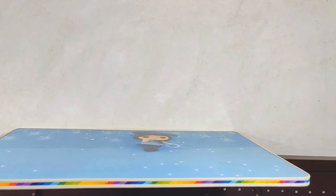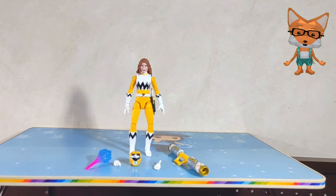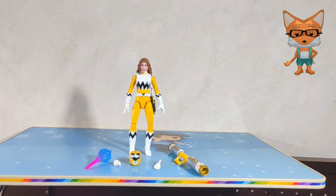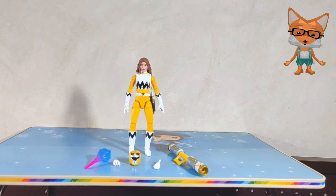This is Maya, a yellow ranger. She comes with two interchangeable hands, small quasar saber for the holster, quasar launcher and the blasting effects. Again, she does not have the quasar saber like the blue and green rangers. Her accessories are similar to the Red Ranger individual box.